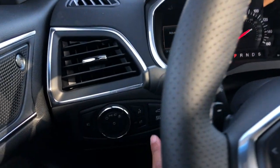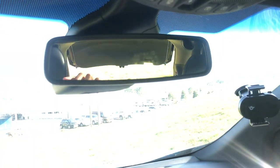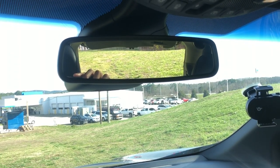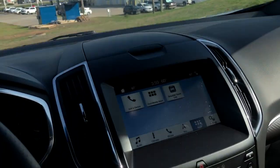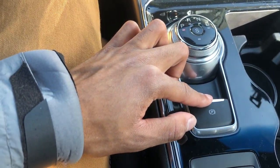That button right there will activate your lift gate from the inside. Oh, you can stop it, and then close it right back. So, yes, I love that feature right there, and I love that little chime it has. We still get that dial shifter and the electronic parking brake.